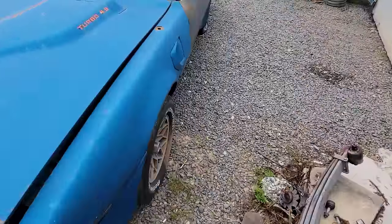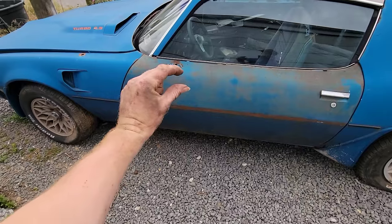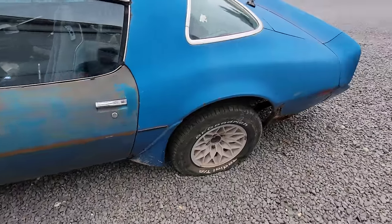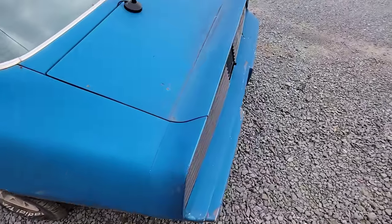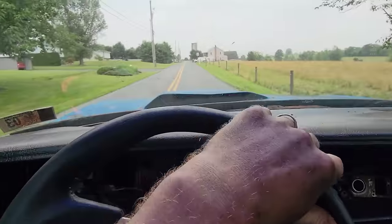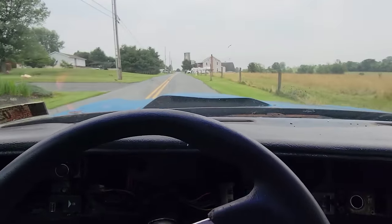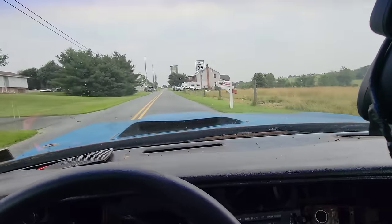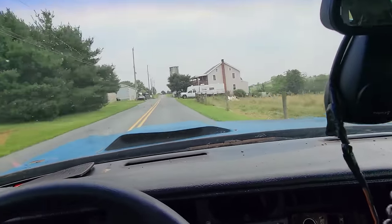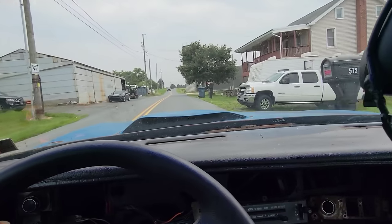Drove over here all under its own power, and it does have a little bit of brakes, just a hair. Let's go ahead and see if we can get air in this tire. Going for a ride in this thing, and it runs so good. See if you can hear the turbo kick on. Even got a little blow off noise. This thing sounds fantastic.